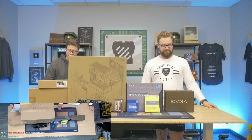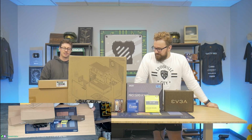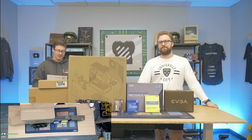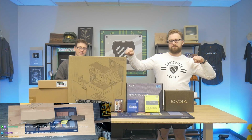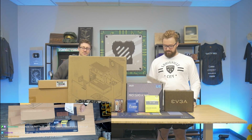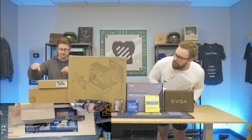Alright guys, so we're going to be building a PC in the Height Y40, which is the S-tier aesthetic case. It's S-tier. And we're going to be using the i7-12700K and the RTX 3080. I'm going to let Matt read off the rest of the specs. He's got to do something. V-True V240, which, did we grab one? Yep, we got one right over here.